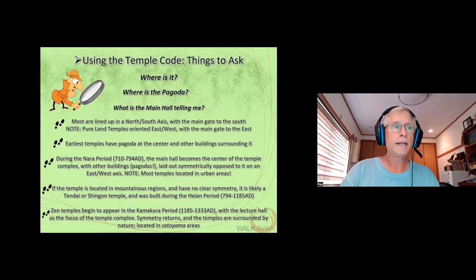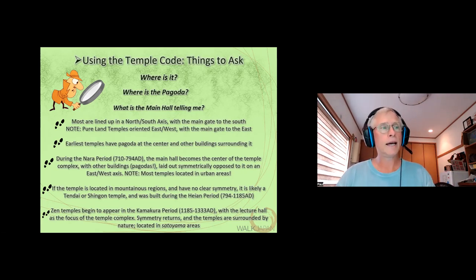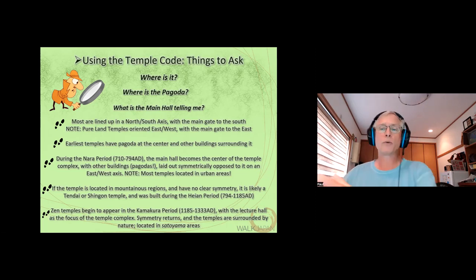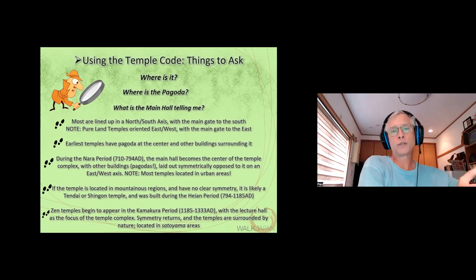If a temple is located in a mountainous region and has no clear symmetry, it is likely to be a Tendai or Shingon temple and was built during the Heian period. Also, if there is a shrine near or in the temple grounds, it is very likely to be Tendai or Shingon. Zen temples begin to appear in the Kamakura period, with the lecture hall as the focus of the temple complex, and symmetry begins to return. The temples are surrounded by nature, and they're located in the Satoyama areas, between cultivated lands and the foothills of the mountains.